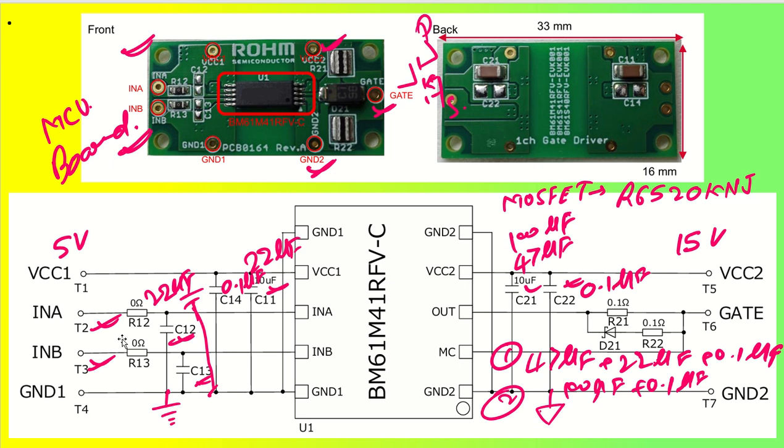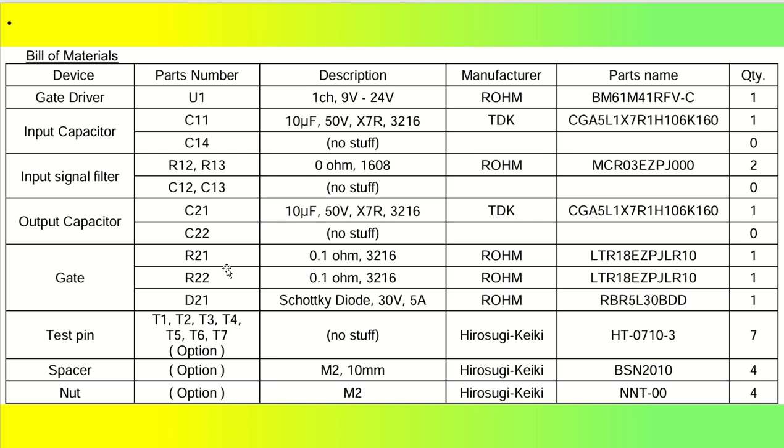If you want to have part numbers, they have given a part number listing also, you can have a look at this, but I don't suggest this one anyway. I mean, we can always have a look at that. The Schottky diode that they have taken is 30 volt 5 ampere rating, so it gives you an understanding of what rating you should take up for the diode selection. And since the resistors should be very high resistors, you have to have a little bit higher power capacity. That's the reason they have taken a very big package, which is 3216 package.